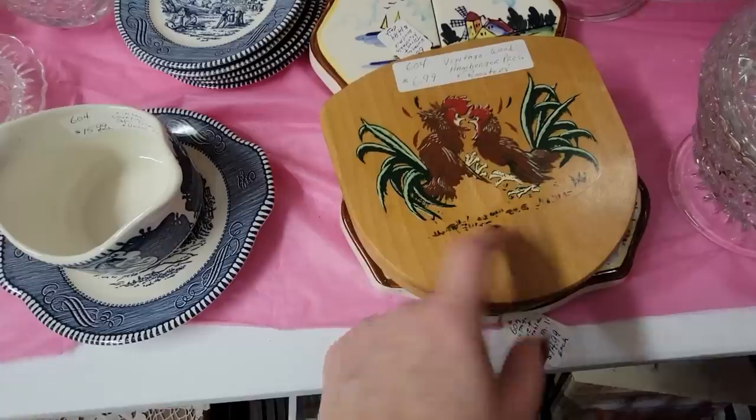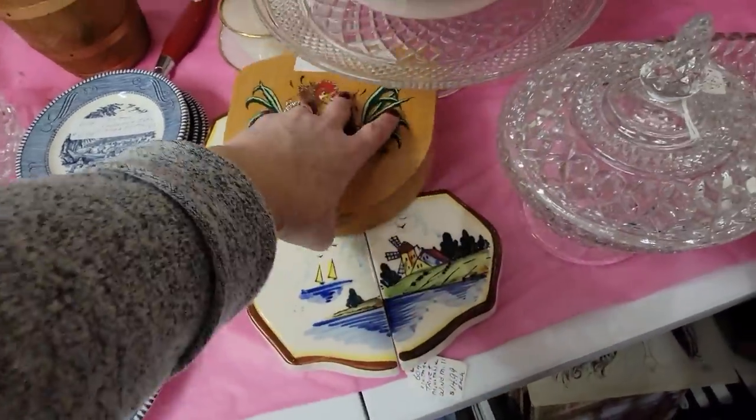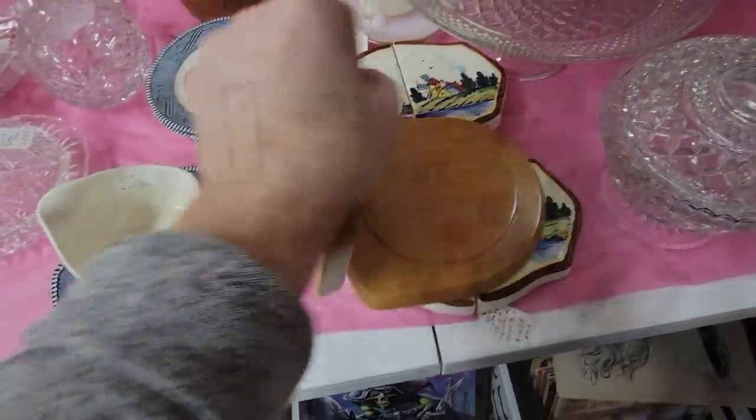Beautiful. Now I would not press my hamburgers in here. Would you put raw meat in wood? Ooh. I don't think I would.